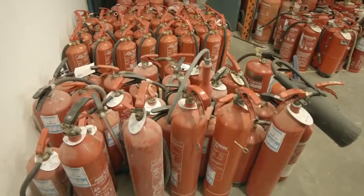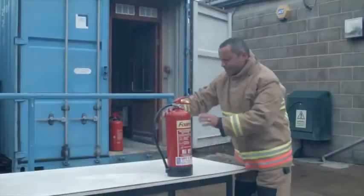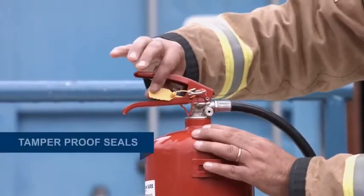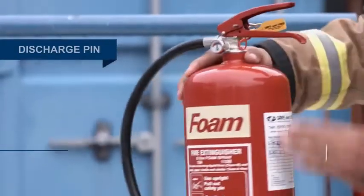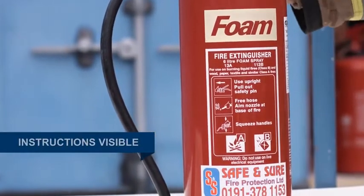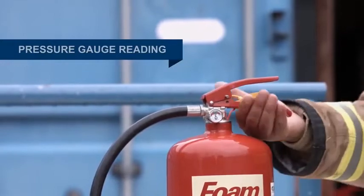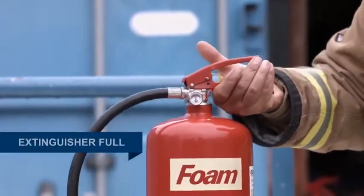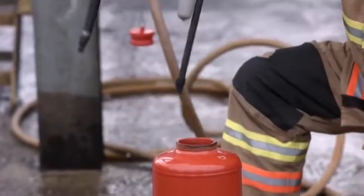There are minimum service requirements for portable fire extinguishers to ensure they are ready to use at all times. Tamper-proof seals and discharge pins must be in place, and the instructions must be visible. If a pressure gauge is fitted, its reading should be checked, as should the weight of the extinguisher, which will help determine if it's full. It might be necessary to open it up to check the contents.